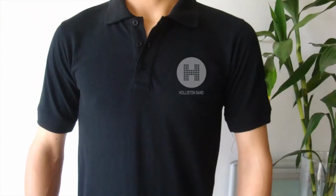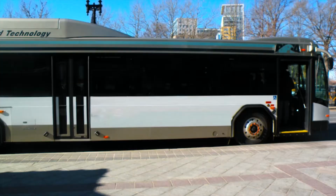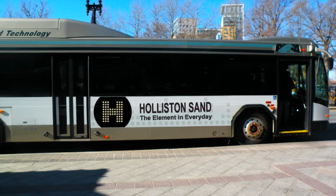Of course, we show different printed elements like hats and shirts and even bus signage. Will they ever run a bus campaign? Probably not, but it's just really nice to see their logo working in the real world. So we love showing that off.